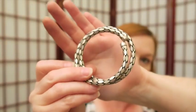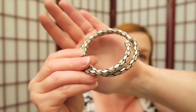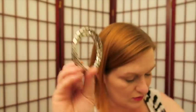I am certain there's a word for this pattern. It's sort of the snake serpentine style. It is magnetic, but it's so cool that I think it would still sell on its own. So this is going into my pile to sell.